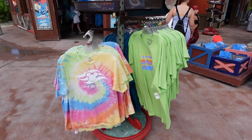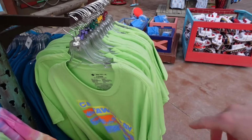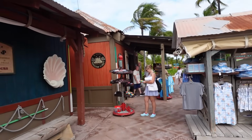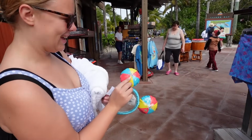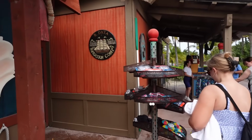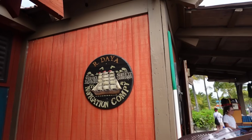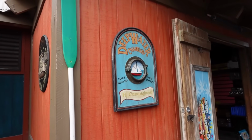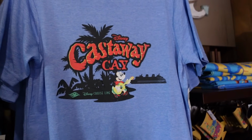Oh, nice t-shirts. I think we've got to get some merch today from Castaway. Like, I don't buy as much merch as I used to, but I think we've got to get something from here. Oh, they're cool. They've even got the little inflatables on the back. That's so cool. I just like looking at all the signs and things around as well, because you never know what you're going to see, and little nods to the parks and other parts of Disney history. Quite like this shirt just here, nice and simple, with Disney Castaway Cay on.